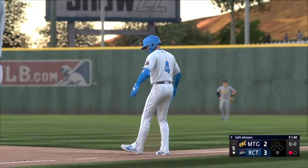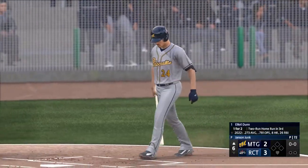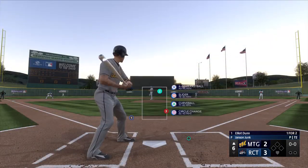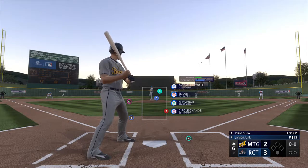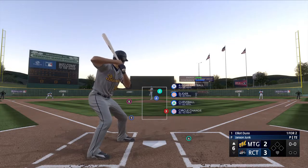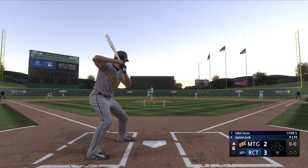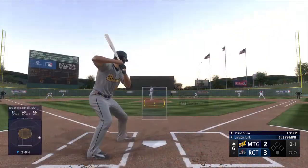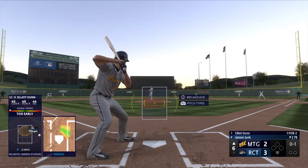Let's go. Now batting, left fielder. And welcome back. Here's the shortstop at the plate, Elliot Dunn. Ball seams, slider, curve, ball circle change. First slider, and here it comes. Still the same picture. Swing and a miss, as he was out front that time.